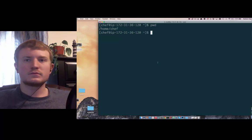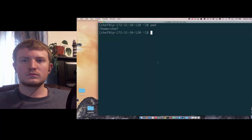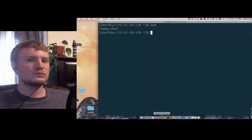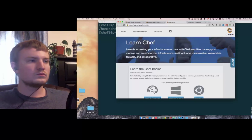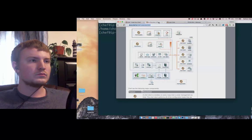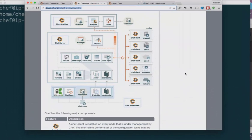Okay, great. So if we think about Chef, I guess we can start at a little bit of a higher level. Let me show you. Can you see this diagram here from the docs page? Okay, great. So this is on docs.chef.io/chef_overview.html. There's a nice diagram here that shows you all the pieces and parts of Chef.